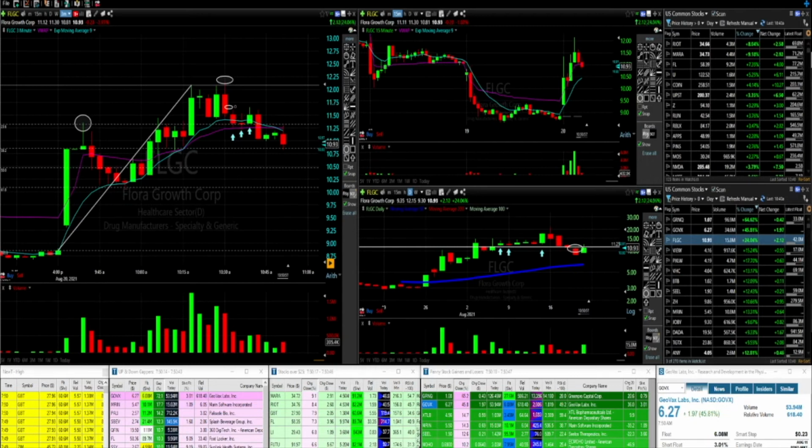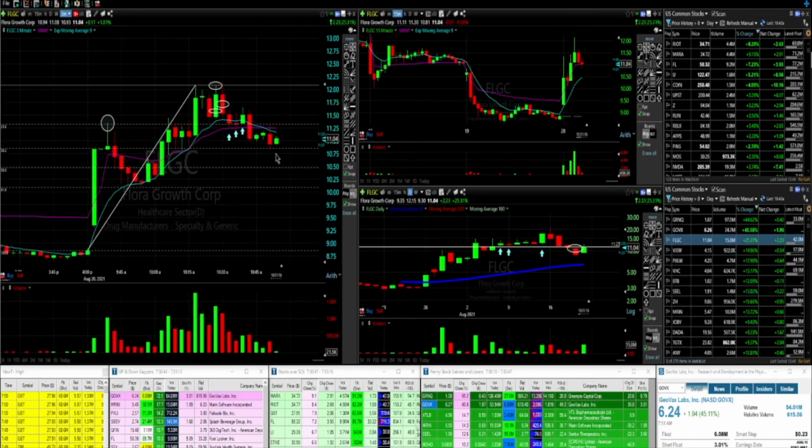And these are the take profits right in here. Just two take profits, because one is a stop out and the other one was a take profit right over here. And the entry was just around there. Okay, so a really small trade, but it's green nonetheless. And that's pretty much it for Friday as far as trading goes for me.